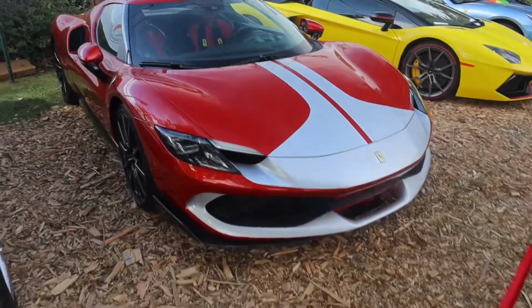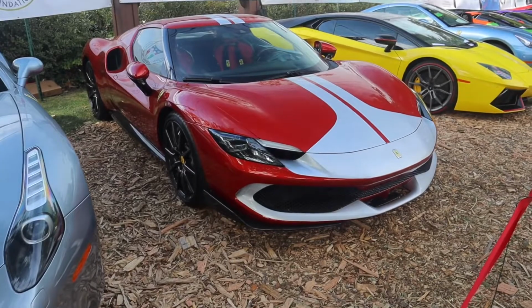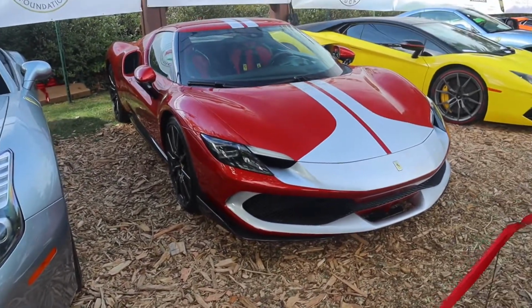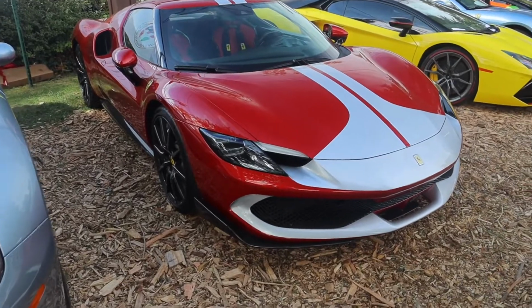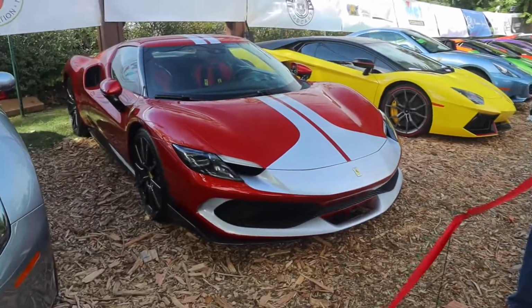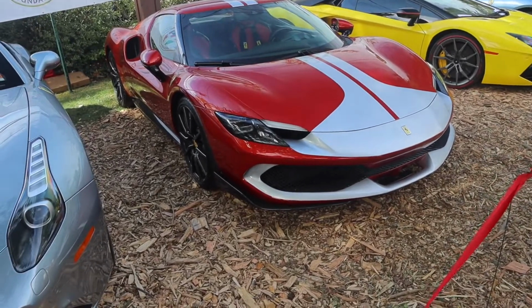But in my opinion, I don't really like it that much, but that might just be me. I honestly think a lot of other Ferraris look a lot better than this, but I think it's a decent car, but I don't know. Let me know what you guys think, because I don't really like it that much.